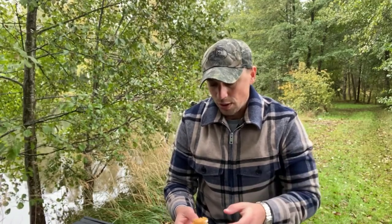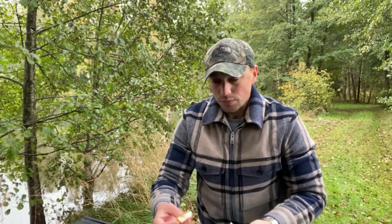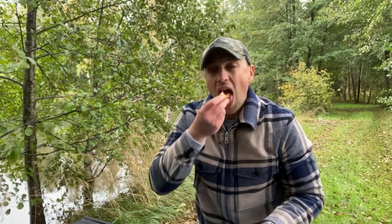So yesterday we went out and caught those fish. All I did was gut that perch, put it in the fridge. The meat actually firms up overnight. If you leave it in the fridge and it gets cold, it firms up. It's easier to fillet. And then I brought it to work with me today. Brought my little camping grill, put a pan on there with some oil. It's good, boys.